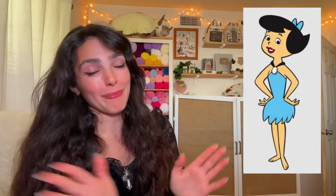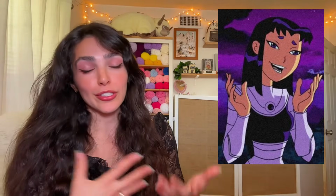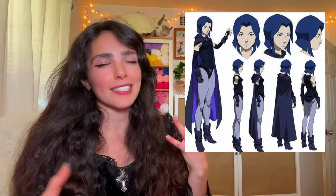Tracer from Overwatch, as well as D.Va from Overwatch, Mavis from Hotel Transylvania, Betty Rubble from the Flintstones, which I know is quite the throwback, but iconic, Blackfire from Teen Titans. So if you don't really want to wear a red wig to be Starfire, you could just be Blackfire, which is her sister. You could also be Raven from Teen Titans, which I know she's drawn with purple hair, but sometimes it could just be the lighting, and the lighting could make it look like they have blue or purple hair, but they're brunettes, at least in my mind.